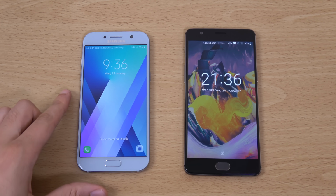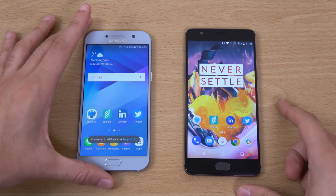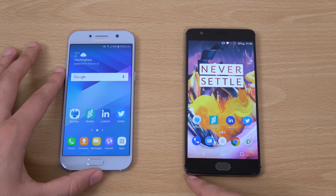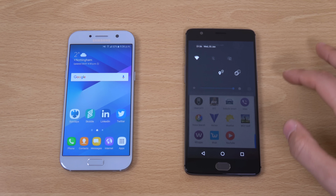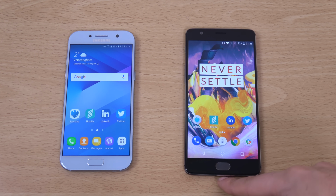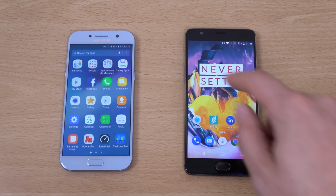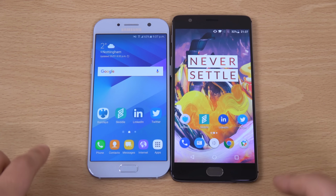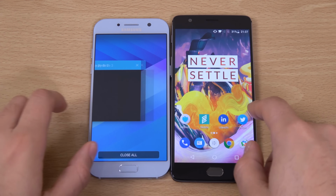Oh, that was close. So the A5, I think, just beat the 3T when it came to the boot up there. We are running the latest Nougat official software here on the 3T, so it was recently updated to Nougat, which is nice. I think we're running Marshmallow still on this one with the TouchWiz overlay. So we're just going to open up a few apps, see how they perform day to day, see if the A5 can keep up here. Everything should be closed down, and let's go.